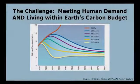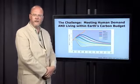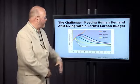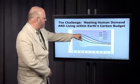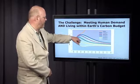The challenge, of course, is then meeting the human energy demand and living within the Earth's climate budget. This is a plot of the tons of carbon emitted into the atmosphere as a function of time into the future. And the orange-yellow curve is essentially the current trajectory that we are on. And the various colored lines show the allowable carbon emission trajectory if we are to meet various levels of CO2 concentration in the atmosphere. The dark blue, for example, would be the carbon emission trajectory for 750 parts per million of CO2, roughly triple the pre-industrial levels.